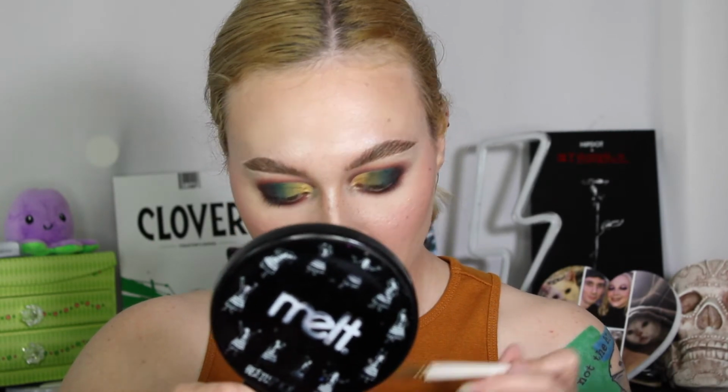This is another one of those shades that you really have to work for that pigment. I feel like that did hardly anything, but I kind of felt like that when I was blending out the shade in the crease, like right up here. I really feel like it could use some more to try to soften up that one shade, but it's really just doing a whole lot of not much.